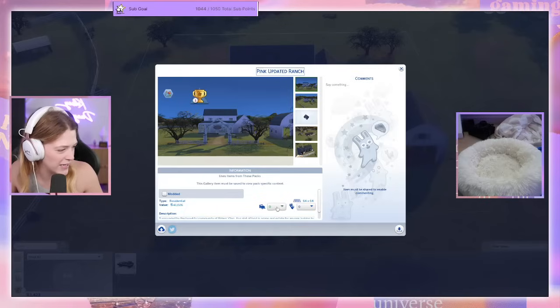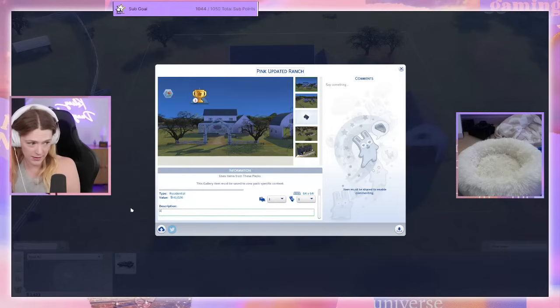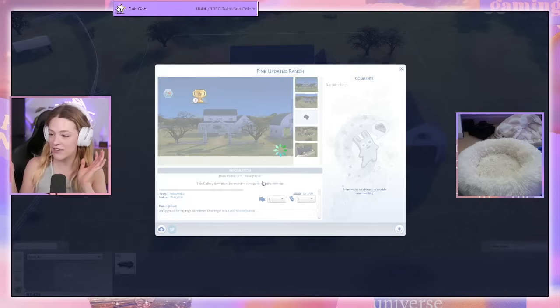Pink updated ranch. It's still one bed, one bath. An upgrade for my rags to ranches challenge. Still a work in progress. Hashtag Kelsey Ranch. There you go. You can also search Kelsey Ranch. And we'll share it to the gallery. Perfect.